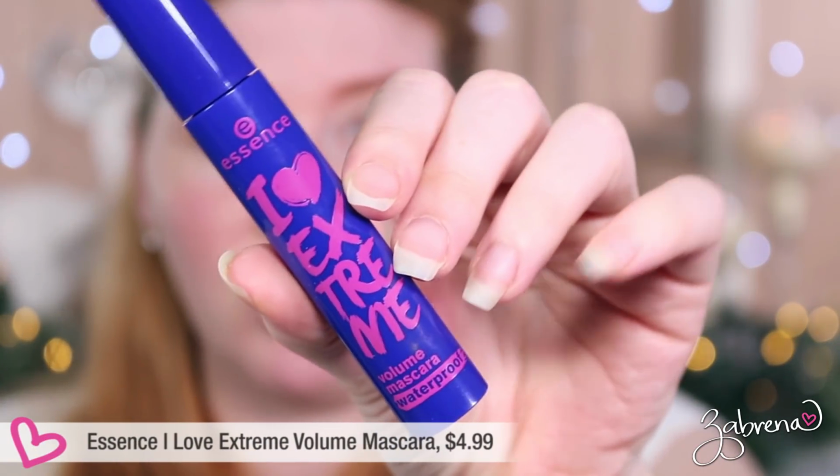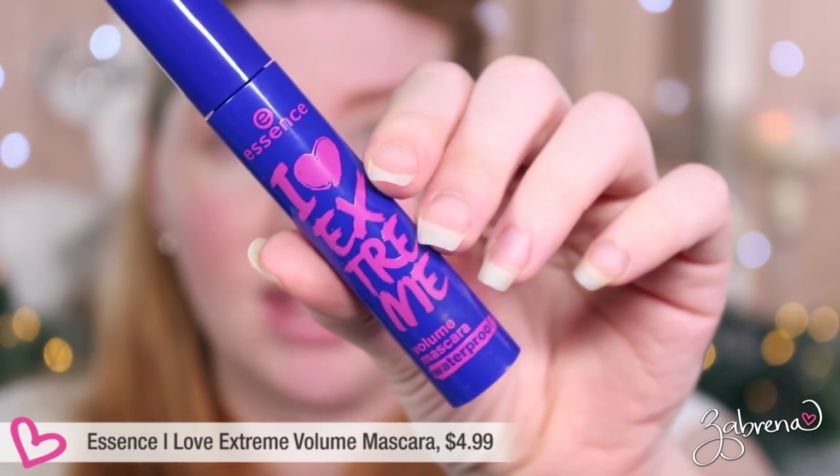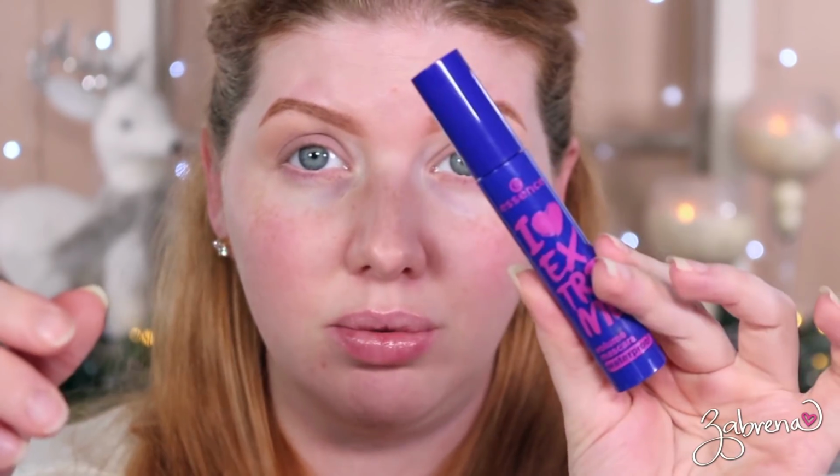Using a waterproof mascara is key for keeping the curl all day long. The one that I'm using here is from Essence. It's their I Love Extreme waterproof formula. And the reason that I say you want to use a waterproof mascara is because it has wax in the formula, and that's what holds the curl in your lashes throughout the day. And this is a really great one at a very inexpensive price.